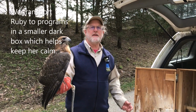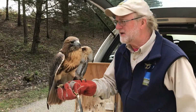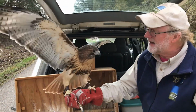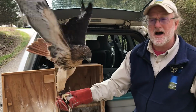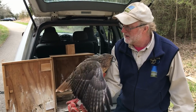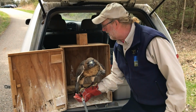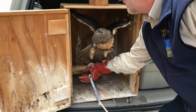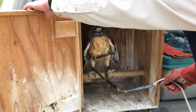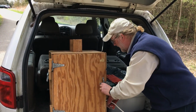One thing that we have to do with Ruby sometimes is move her to festival locations and schools, and we have a transport box. She's not real fond of it, but she doesn't spend a lot of time in it. When we're putting her in there, one thing that we have to be careful of, hey bird, is we want to make sure her wings aren't banging on things that are pretty closed. So we just let her step in, and then the box is actually fairly dark, and that is calming for a bird. So we'll just put her in there.